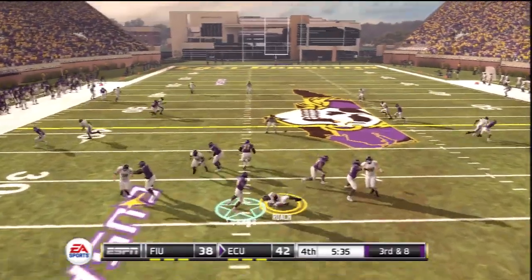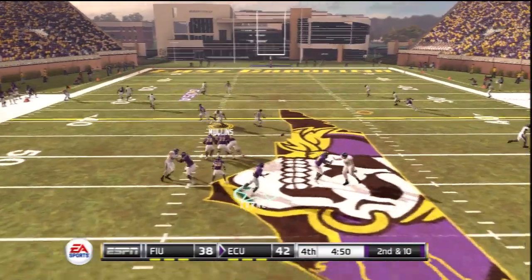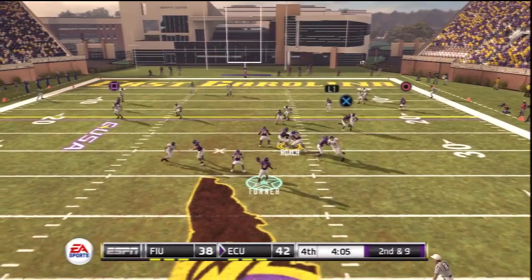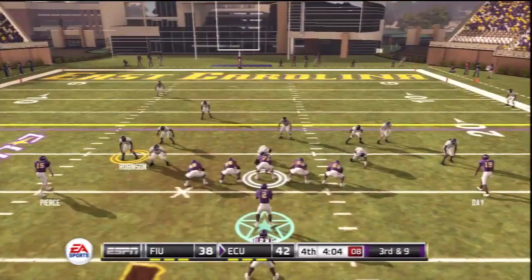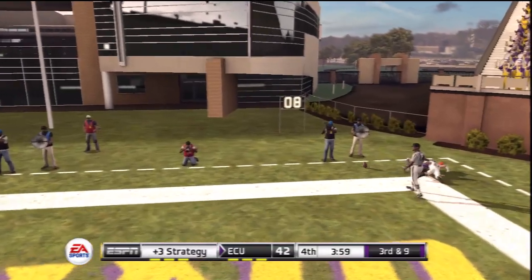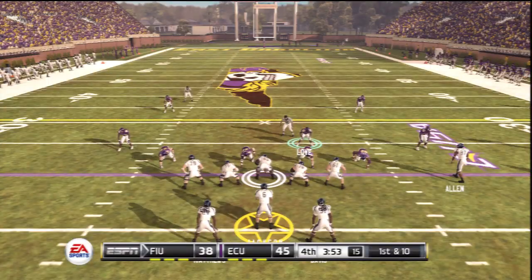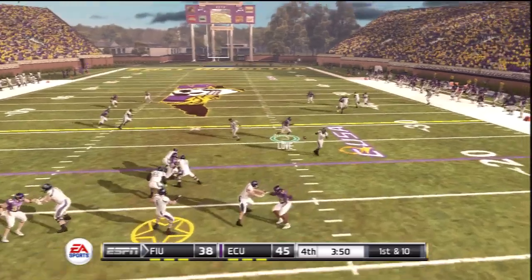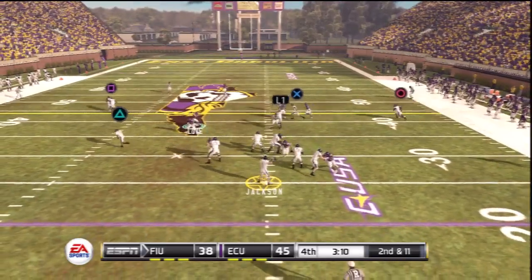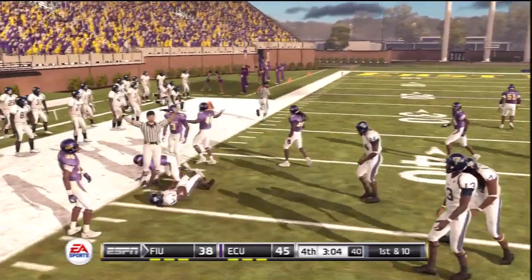Fires complete over the middle. The kick is up. It's got the distance. And he just drills. They showed in their last drive that they can score. And they need to continue to be productive with this drive. Very good tackle.